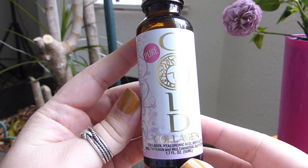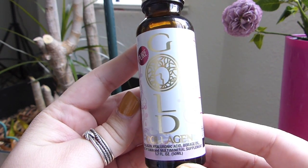Next up is another thing along the same lines of those biotin supplements, and this was also something that came in the new beauty test tube that I got from Octoly. This was the Pure Gold Collagen supplement. You drink this whole bottle. I can't tell you if it helped or not because it was just a one-time thing.